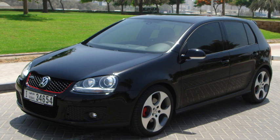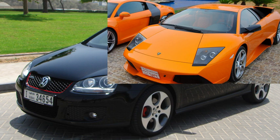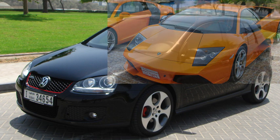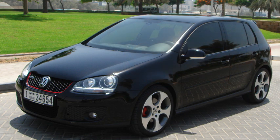Then that led to the experiences of me racing Lamborghinis, a Lamborghini Murcielago, in Dubai on Jumeirah Beach Road. These local Emiratis had their Murcielago, which was orange, and I wound my window down and said, I want to race. I put my hazards on, we're at the lights, and for a few seconds, I kept up, right? And they were looking at this car, I thought, what the hell?